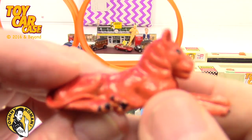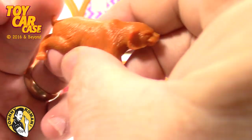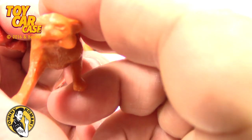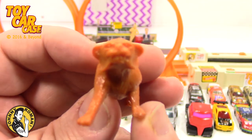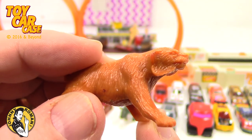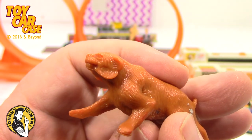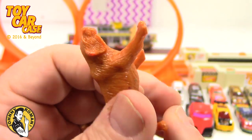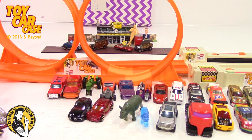Here's another something or other. Tiger. And oh my gosh, this thing is freaky. Look at this thing. What is that? It's like a bobcat demon something. Kids, stay away from bobcat demon things. You do not want to mess with that.